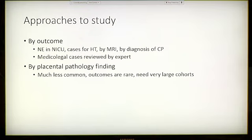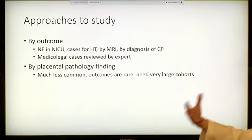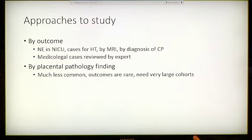So if we try to look at the literature of what's been published on placental pathology and outcomes, you can approach it from different ways. Fortunately, it's a rare occurrence that babies are born with neurologic injury. So you may start with taking all cases of babies with neonatal encephalopathy in the NICU and then go back and see what's in the placenta and then select some controls.